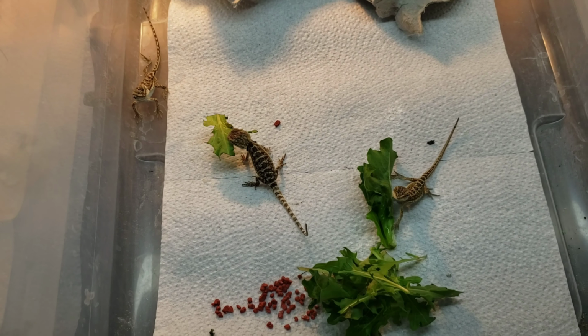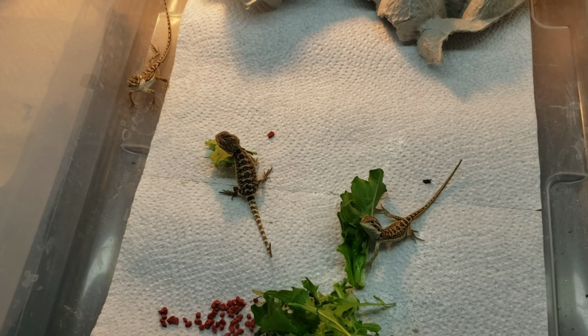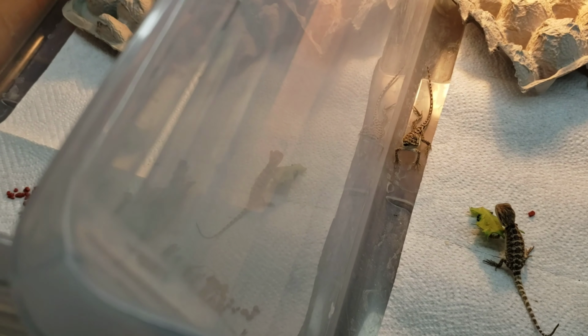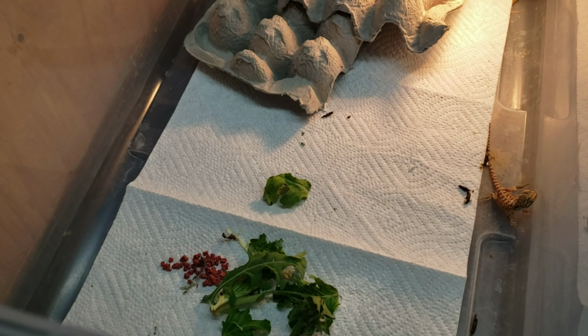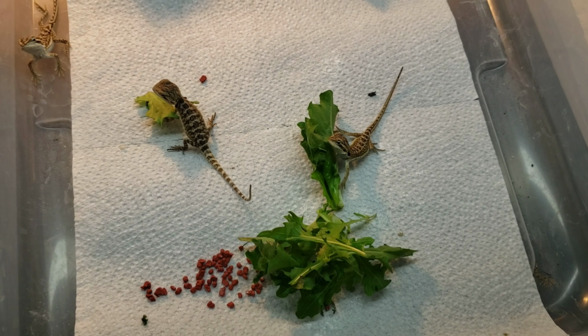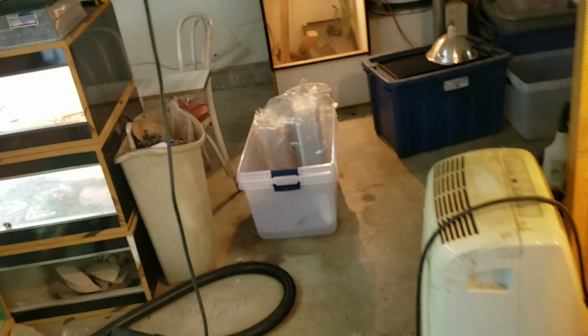Just came out here, gave the young dragons some greens. Just want to show you guys that even young dragons eat greens. They're kind of freaking out because I came, but they're all eating greens. I'm gonna scoot back a little bit. Actually, we're gonna go check on those snakes from yesterday.